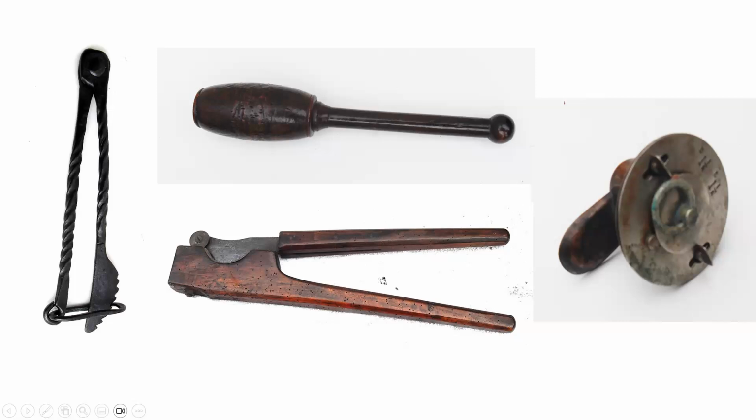Pretty horrid. And then the thing in the middle at the bottom is a pair of docking shears, because everything was docked. But I don't think they used them very often. I think they usually used a sledgehammer and a blade and just chopped through the tail.